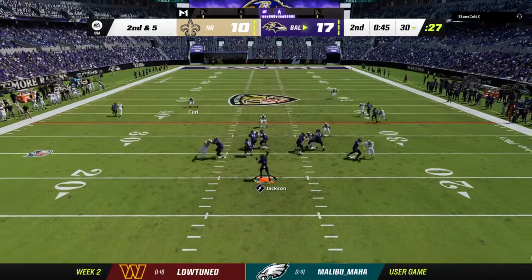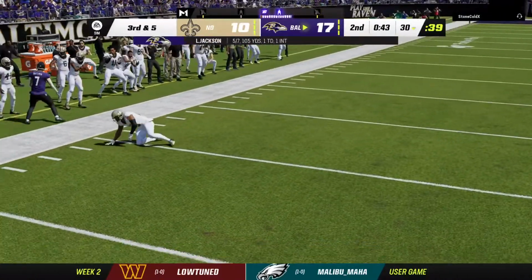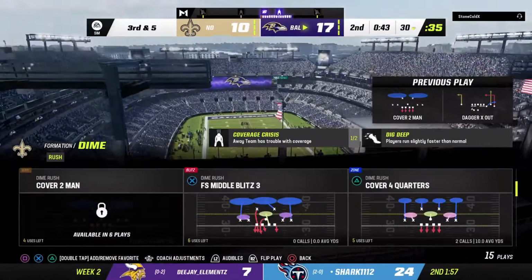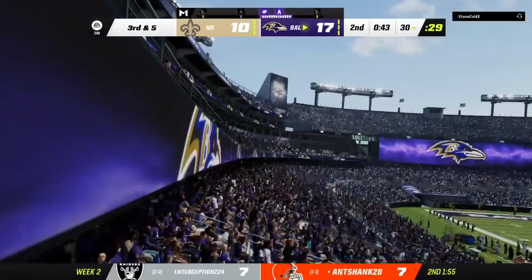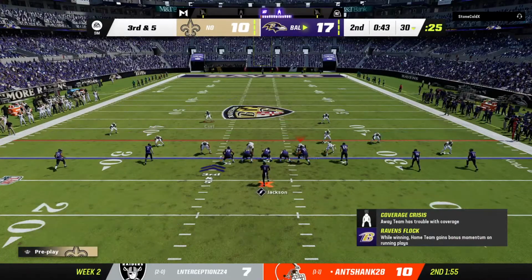From the 30 on 2nd down, Jackson. Quick throw, knocked away, and incomplete. So many times when we talk about coverage, we're just about a defender running with a receiver, but a big part of it is understanding where the football is, finding it. In this case, when it arrived, it wasn't a surprise, and he was able to bat it away.